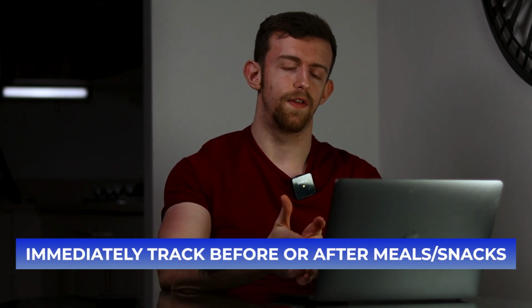To overcome this, I recommend one of two methods. First, make a commitment to immediately track before or after any meal or snack that you have. The second method that some people find useful is tracking their full day of eating the night before. This takes a little bit more effort, but it provides a nice structure and removes a lot of the mental effort exerted the next day.